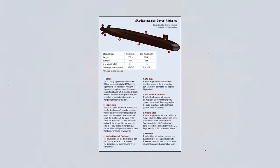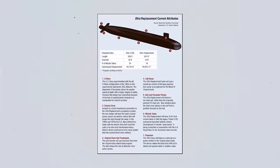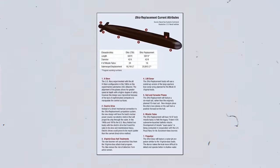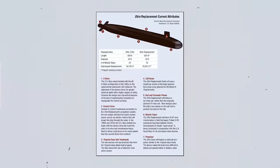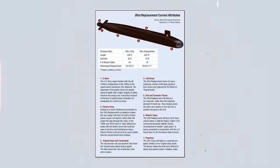Much of the information regarding their design is not public yet, but we do know that they plan to incorporate a quieter propulsion system using electric motors, and it is anticipated that the nuclear core will be sufficient to power the submarine for its entire 40-year lifespan without ever being replaced. It's planned for these submarines to enter service sometime in the early 2030s. But the United States is not the only nation with submarines that are tricky to find.